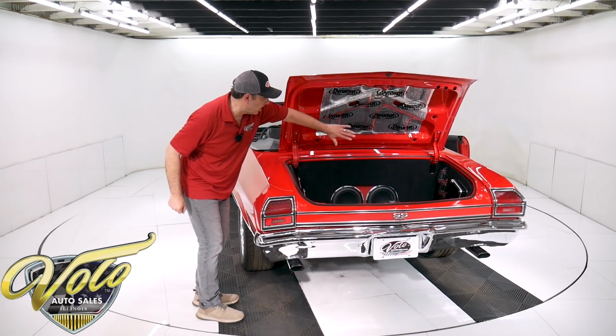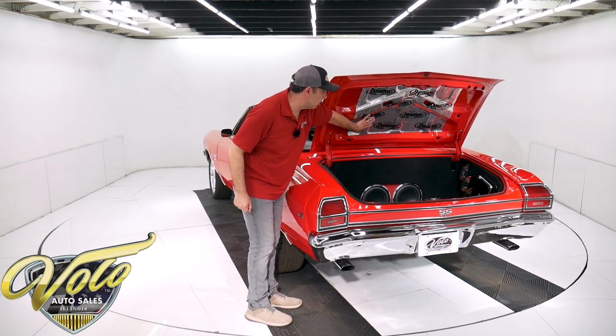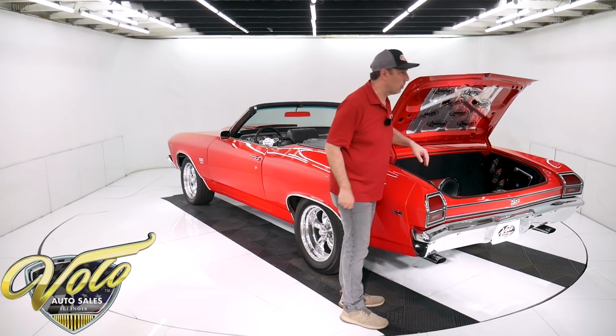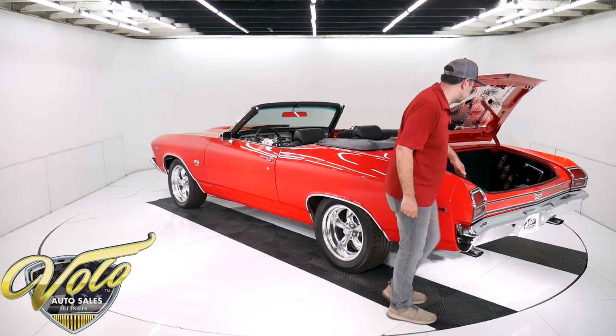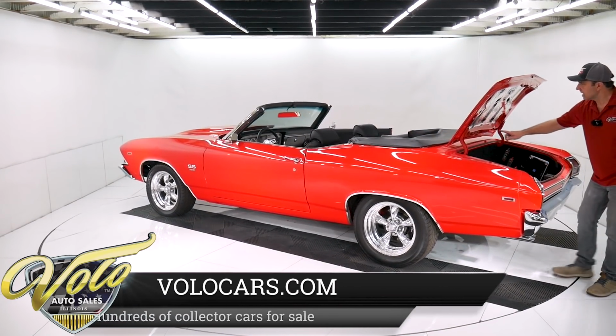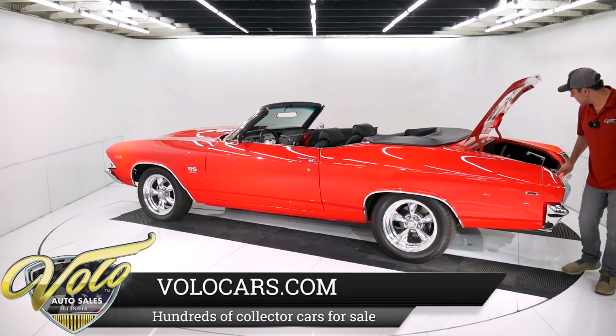You can see this is all box carpeted. They got the sound deadener, and it's all underneath there too. That keeps it from the rattling and the vibrating. That's why that's stuck on there. And it's all painted real slick red. It's got new chrome bolts, new weather strip.